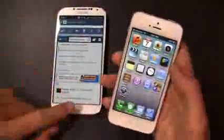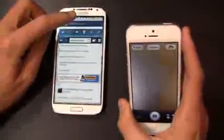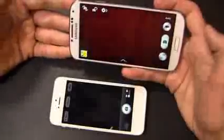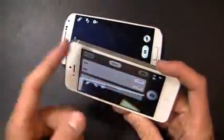Let's take a look at the camera as well. 8 megapixel camera over here, 13 megapixel camera over on the Galaxy S4. So we'll load this one up and take a look. And what's really nice about this one, you've got a wealth of features on the device itself. Unfortunately, Apple is of the impression that you don't really need those features, that you can do stuff like HDR and grid mode, but that's about it.